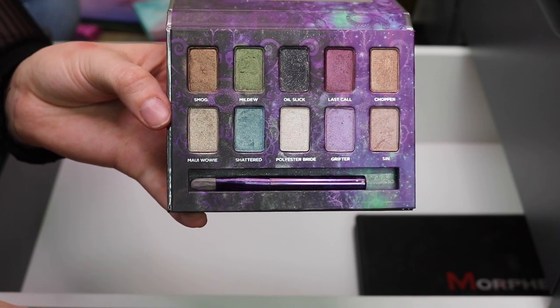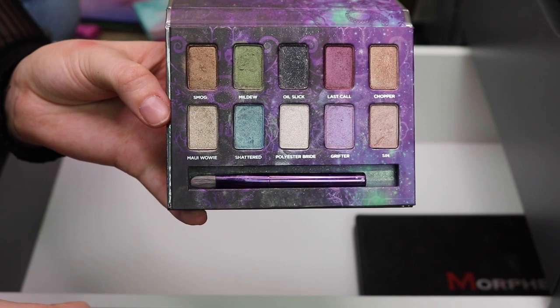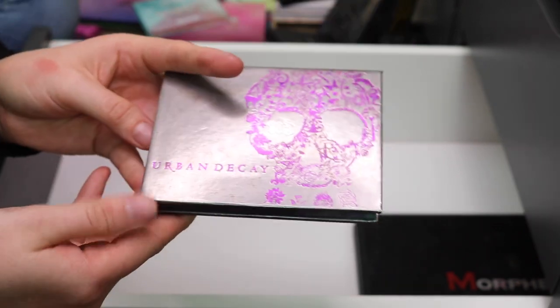So I need to make a conscious effort to use this palette more just because it is so unbelievably gorgeous. So I'm going to be keeping this one.